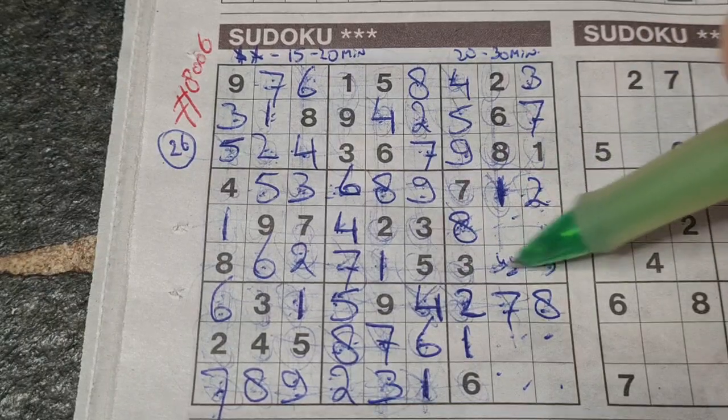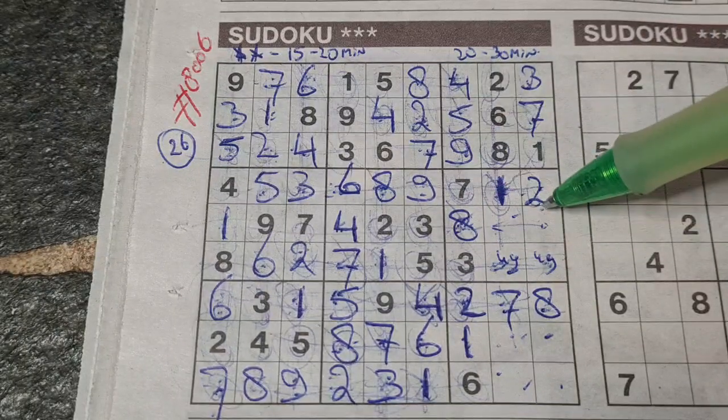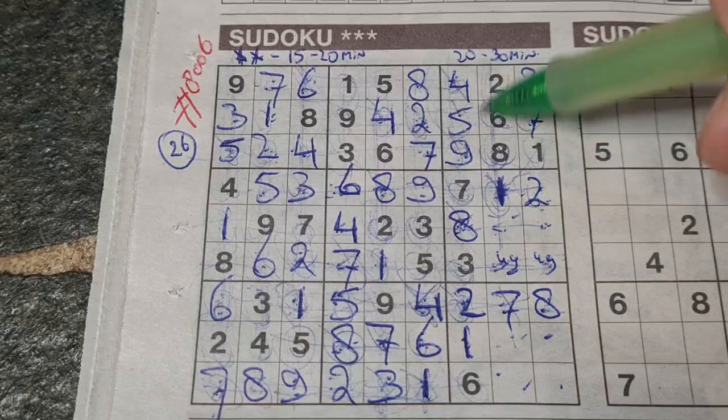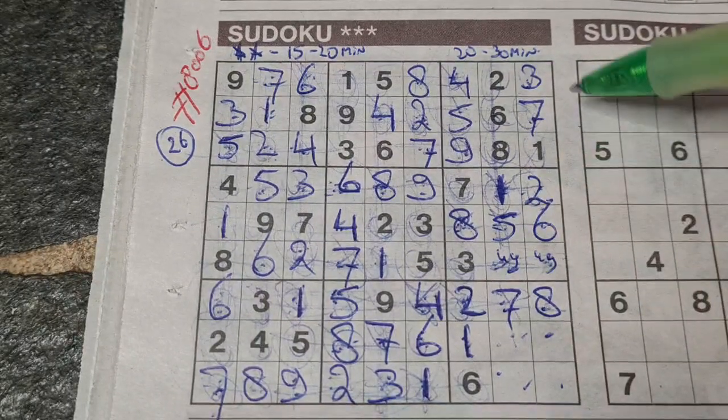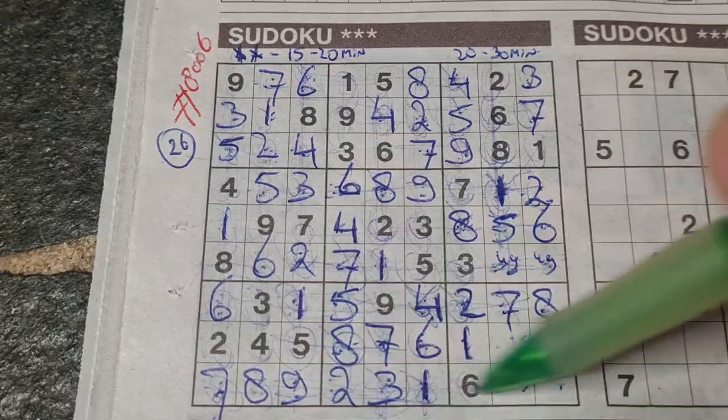the 1, the 2, the 3, the 4, 5 is missing, and the 6 is missing. 5 and 6. We have a 6 in this column. No 6 there. 6 should be in. The 5 goes there. 2 missing numbers in the last row.